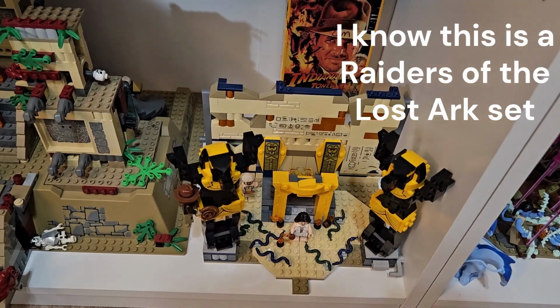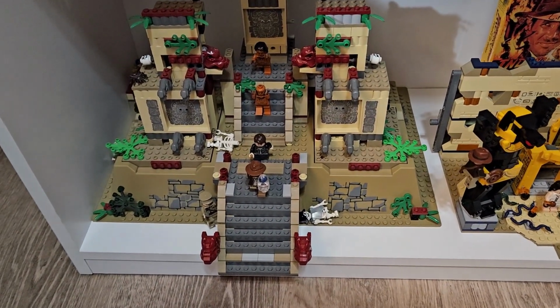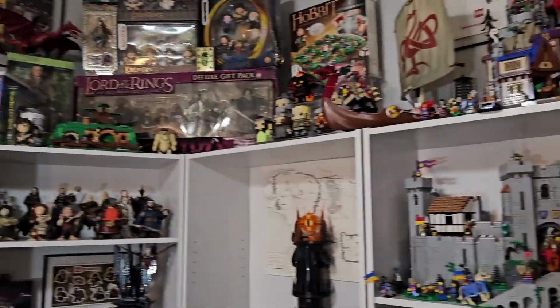Temple of Doom is my favorite Indiana Jones, and then Kingdom of the Crystal Skull is my second favorite. Come at me, I don't care. I like this movie a lot. That's what's against this wall.